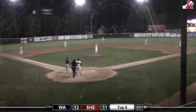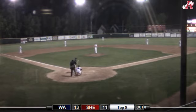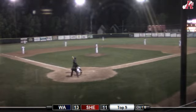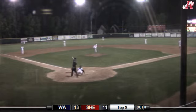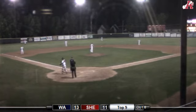Breaking ball inside makes it 1-2. And then another one inside. You're leaving it up. Taylor's back ready to work. Winds and delivers. Strike three called. He got him.